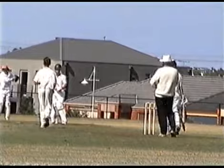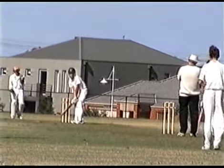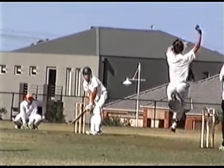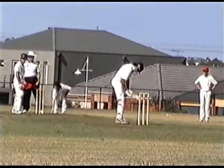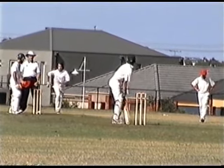Well left, Brian! There's about 50 runs to go. 1 wicket in hand and Gilmore into the bowling.